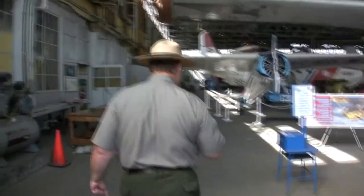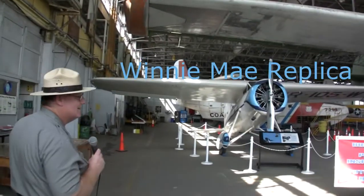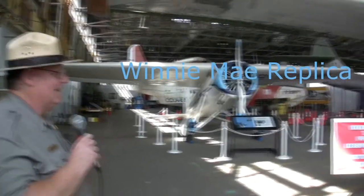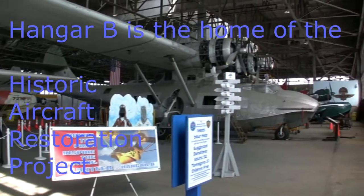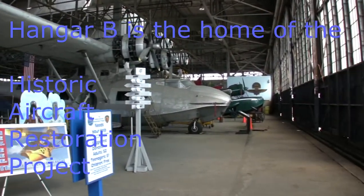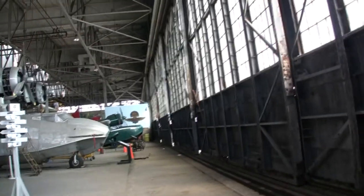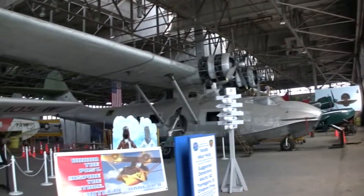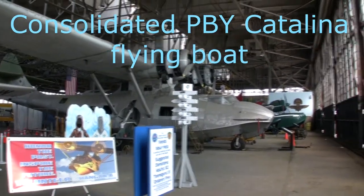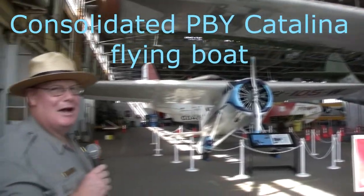And here we are. Oh, wow. Oh, cool. This is Hangar B, the home of our historic aircraft restoration project. Look at that. Wow, this is huge. Oh, this is your Catalina. That's the PBY. I recognize the PBY because I photographed one out at Wright-Patterson Air Force Base. I'm guessing it looked a little better than this one.